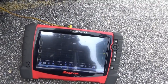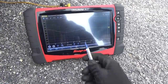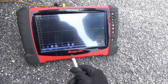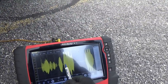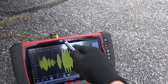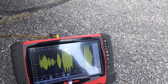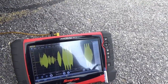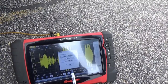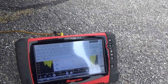So this is the proof. The proof is in the pudding, right? There we go. Okay, beautiful. I like that. So, before it was here, after we're off the screen. You know, like 1 volt peak to peak at a slower wheel speed. So, this side is fixed. Let's do the other side as well. And clear the codes, take it for a little test drive. Everything should be in good shape.